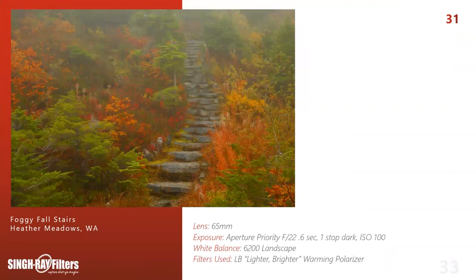Fog. Fog can add magic to any photo. It really works well in the fall. I've zoomed in a little, 65 millimeters, aperture priority, f/22, 6/10 of a second, one stop dark, ISO 100, 6200K in that landscape roll of film.